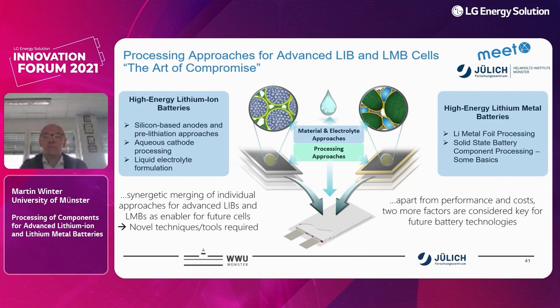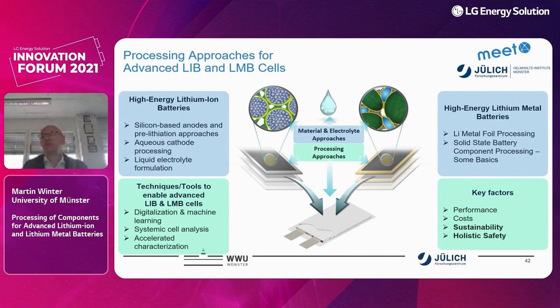Apart from performance and costs, two more factors have to be considered key for future battery technology. The battery of the future does not only have to show good performance and low costs, it has to be sustainable both on the material and the processing side. And it has to give you a holistic safety. It should not catch fire, it should not explode, and it should not be toxic. And this is only possible with techniques and tools to enable advanced lithium-ion and lithium-metal batteries. Some of them I have presented here.